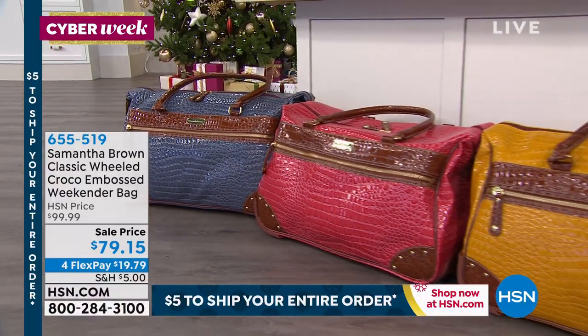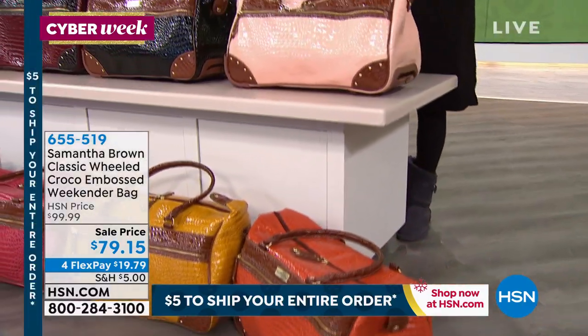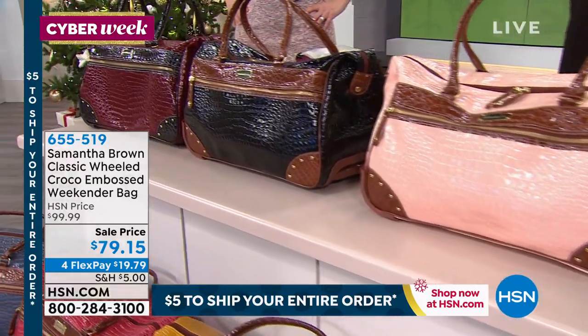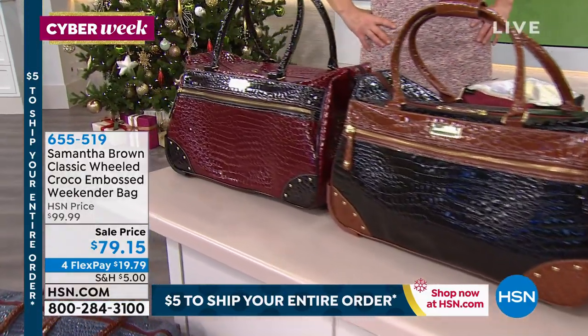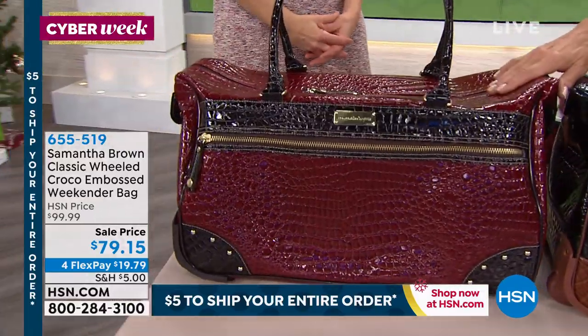So treat yourself to some beautiful luggage and don't worry about spending too much. Gosh, this is $20 off. This is the Weekender bag in the ever famous Croco embossed detailing. This is where it all began. Look at this gorgeous burgundy. You can see why it's always the first to sell out.